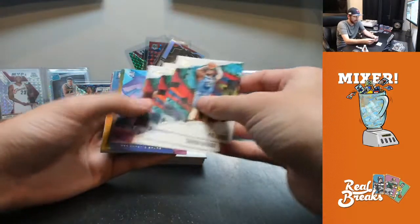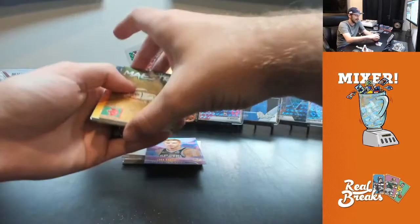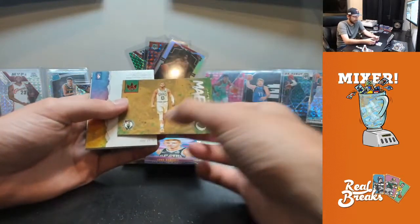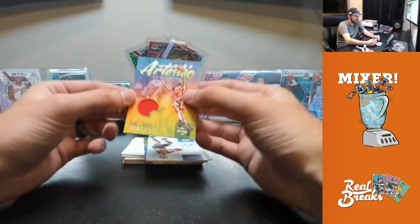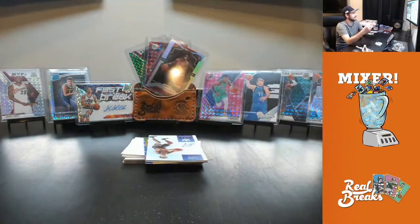George, Gordon Hayward, Kyrie, and Luka Doncic, level one base. Jayson Tatum, Maestro, and Sapphire, numbered out of 149. James Harden, Artistic Endeavors. That'll be going to the Rockets. Rockets to Sean Beiswanger.